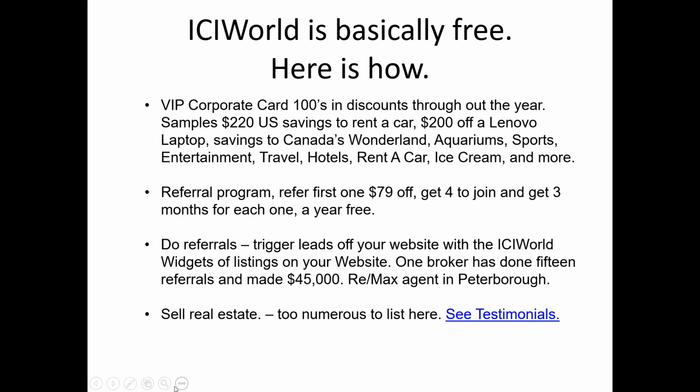Now hit the back button. Go back to the choices. And underneath login, what does it say? Testimonials. Click on testimonials, and can everyone start to look at the testimonials? Start to go down the page. There's a gentleman there. He's a Royal LePage member. The very first one, the picture that came up, Ron Chahal, broker at Royal LePage Signature.